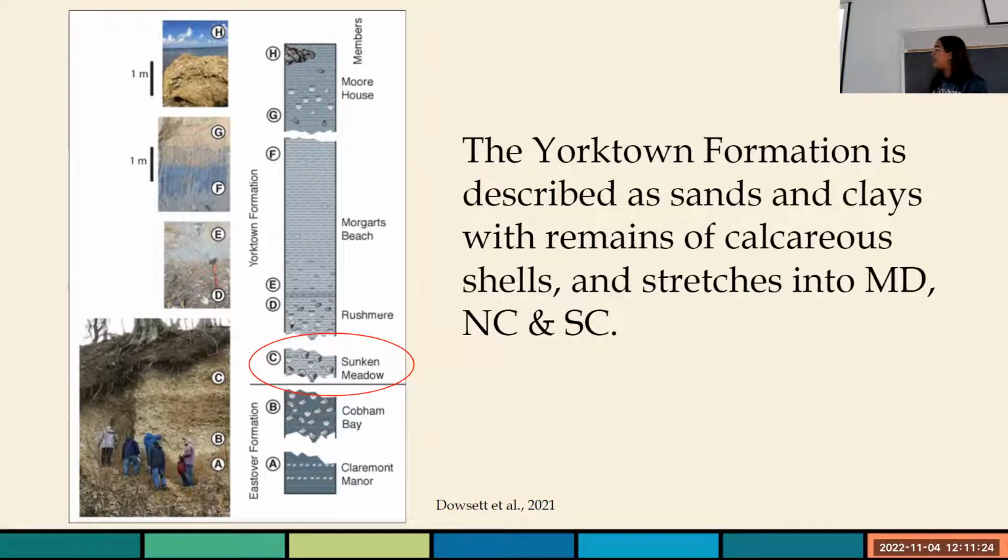One unit within the formation that is an area of interest is the Sunken Meadow Formation, or the Sunken Meadow unit. People think that this could be the source of radon, but we're not quite sure if it was the Yorktown or Eastover that underlies the Yorktown Formation.